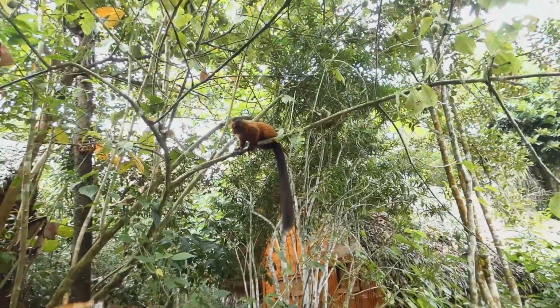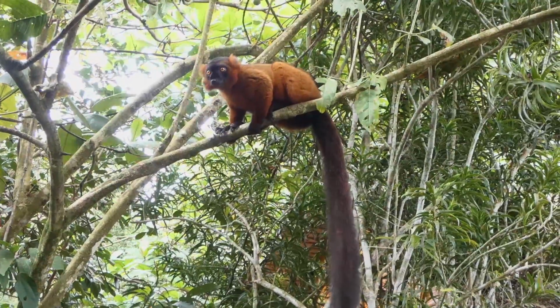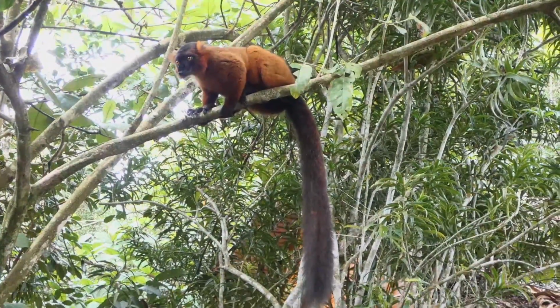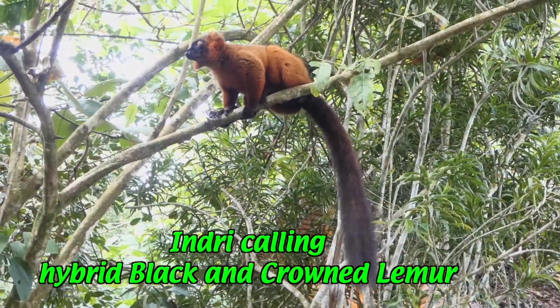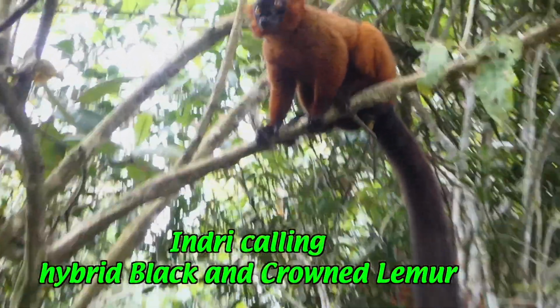This is a cross lemur. So it's a male black lemur. So only here we can see it. Male black, and what's the female? Crown. This one? Yeah. Crowned. Crowned. Yeah, yes. Crowned.